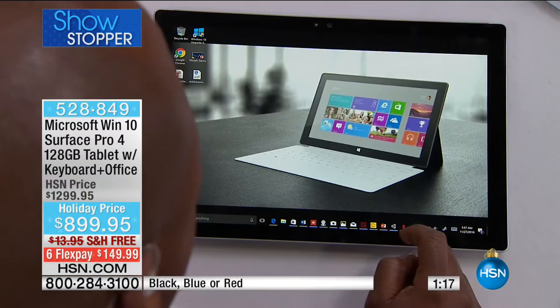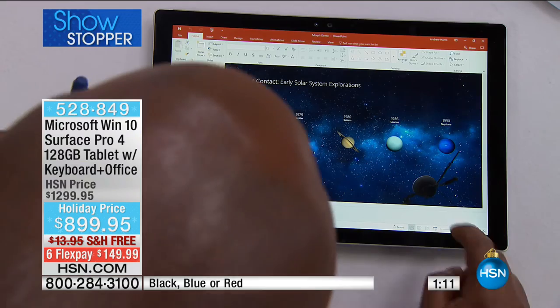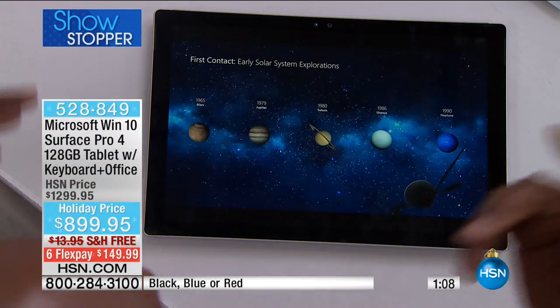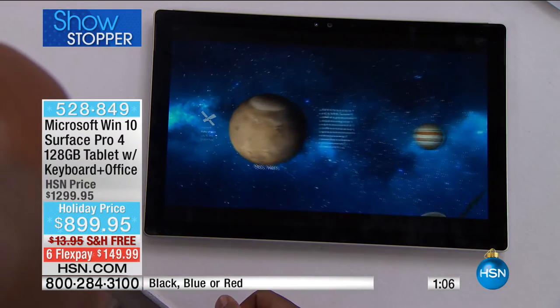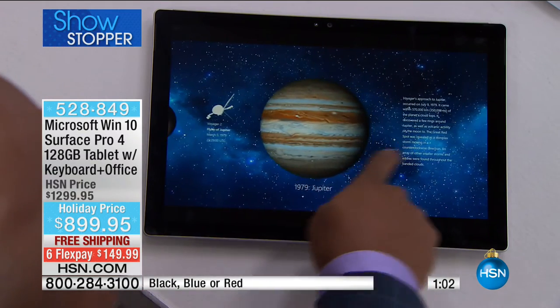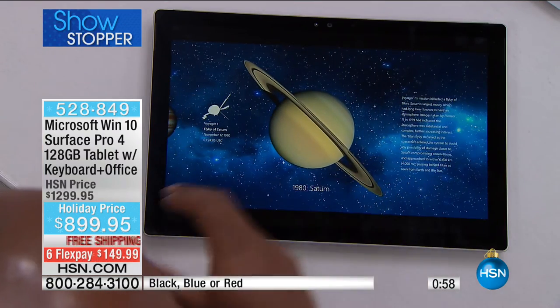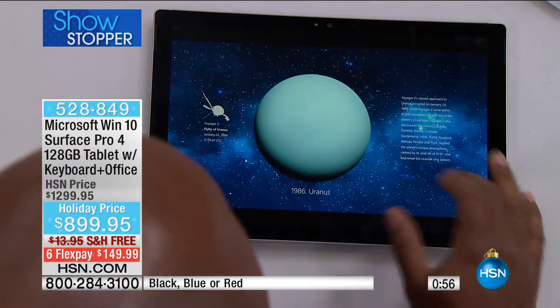Let me go ahead and open up PowerPoint, because I want to show you one of the apps that comes with it. When you're building those great designs, we have some new features called Morph. And watch this. Look how easy that transitions. Look how smooth that is. Look how fluent that is. That's because of that Intel chip and because of the Windows 10 Pro. You're going to have everything built into this device.